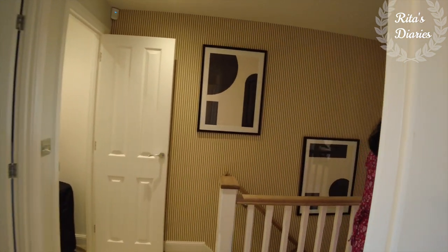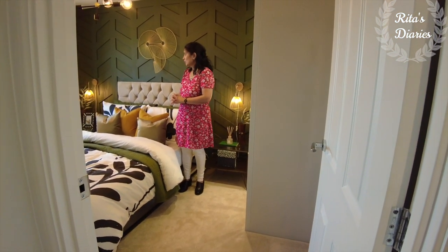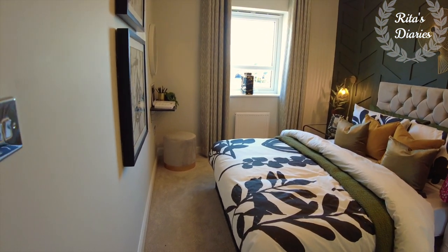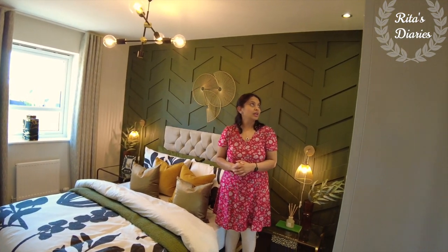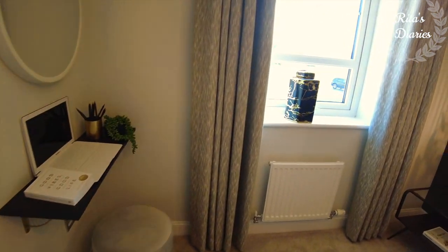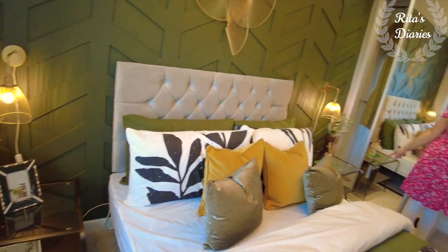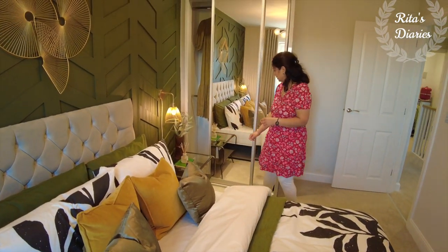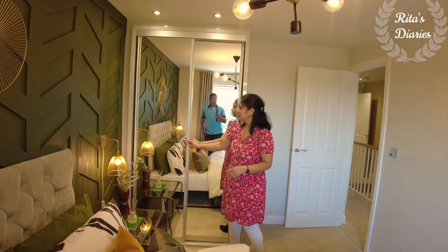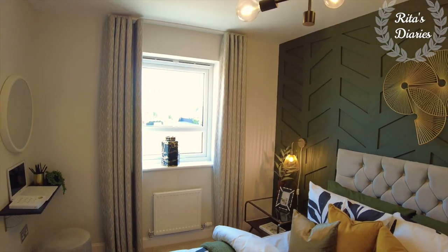Now let's check out the second bedroom, which is just beside it. So this is the second bedroom of the house. It's a double bedroom again. You can plan a double cot and there's really good room space to walk around. You're getting a nice window towards one side, so plenty of natural light falling in the room. The interiors done in this room look very attractive. You can also plan your wardrobes towards the other side. Overall, a decent bedroom with good space.